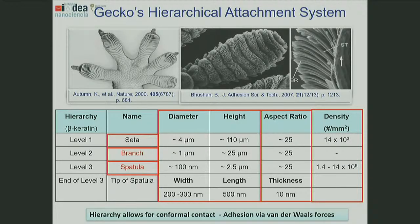So, inspired by the gecko pad. This is an image of what is on the gecko. It's a very hierarchical structure of many levels. They have 4 levels of those branched fibril structures. It includes a set of 4 microns that divides into branches of 1 micron and finally divides into branches of 100 nanometers. The interesting part of this is that the aspect ratio of every level is very similar. What all this hierarchical structure does is provide a very conformal surface to reach contact with another surface, and that is what allows van der Waals forces to develop, and that's what creates adhesion. It's just because this compliant structure allows the contact.